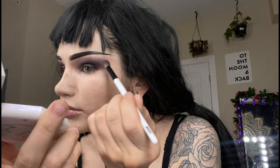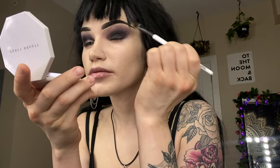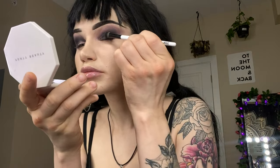I'm gonna use the same crease brush. I'm gonna use this black down here. So now I'm using this flat brush and we're just gonna put a bunch of black on our lid. So kind of just pack that on there. And then just blend the crease so that there's no difference in the shade and the intensity there.